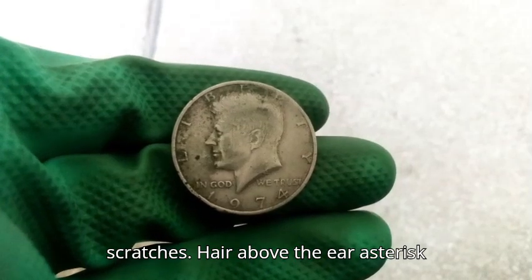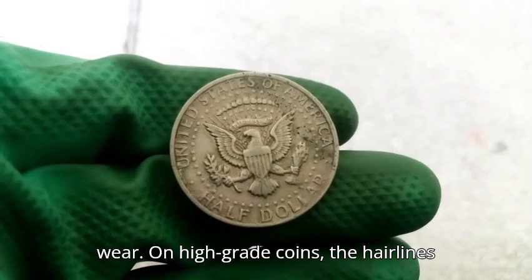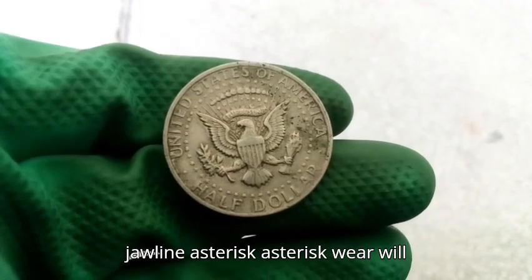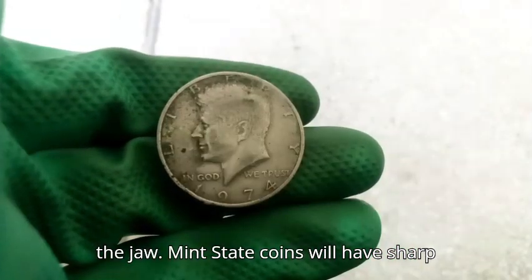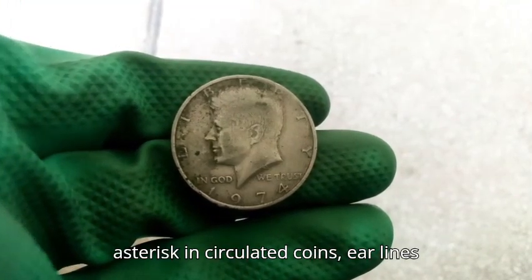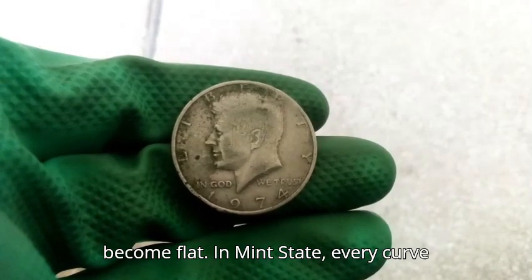Hair above the ear: one of the first spots to show wear. On high-grade coins, the hairlines are crisp and fully separated. Cheek and jawline: wear will smooth out Kennedy's cheekbone and soften the jaw. Mint state coins will have sharp definition here. Ear detail: in circulated coins, ear lines become flat. In mint state, every curve is distinct.